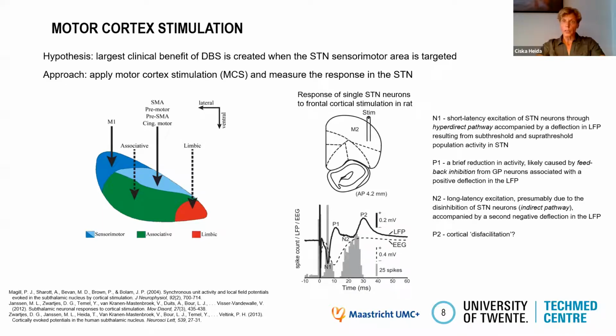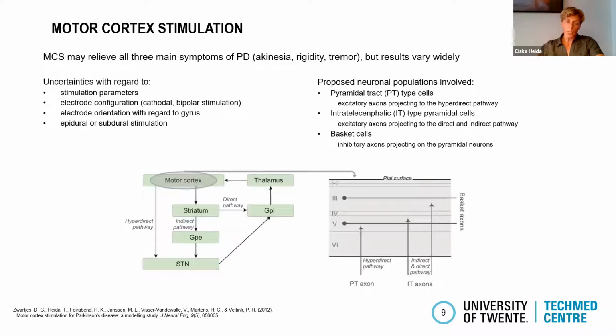So in the paper of McGill, you can find the response to this cortical stimulation, and it can be related to the different pathways. The increase in STN neuronal activity is related to the direct activation through the hyperdirect pathway, and you can also see the transportation of activation through the network through the indirect pathway. But this helped us come to the conclusion that it might be really interesting to look at which axons are actually activated in motor cortex stimulation, also considering the application of motor cortex stimulation for Parkinson's disease.